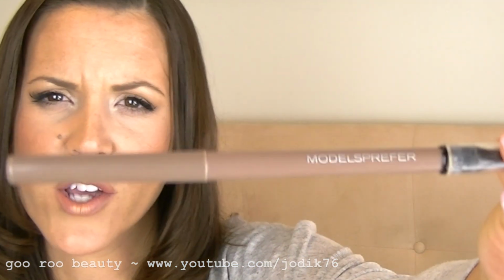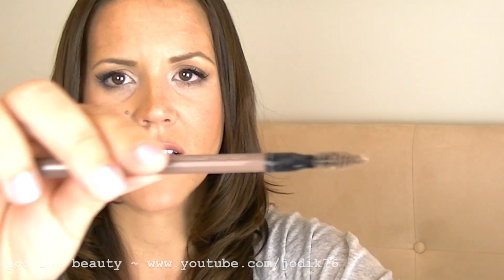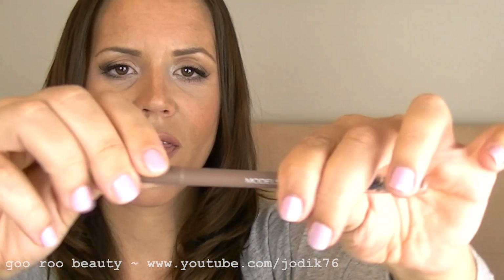This is one from Models Prefer. Models Prefer, I don't know if it's an Australian brand, but it's fairly new within the last year to Priceline. It's called the Retractable Eyebrow Pencil in Medium. I really like that it has a spoolie on one end and then a retractable pencil that you don't have to keep sharpening on the other. It's a really waxy consistency, so I find I have to comb my eyebrows out really well after I use it because they kind of want to clump together.